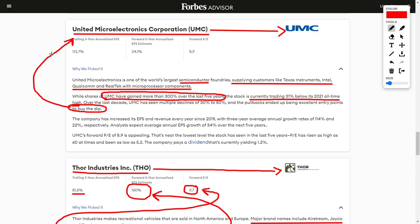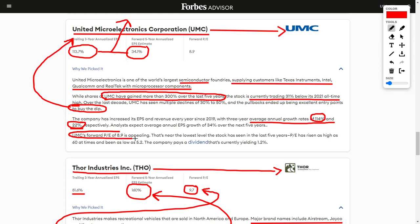Now, you might be thinking, but wait, hasn't UMC seen multiple declines in the past? Well, yes, they have. But those dips, ultimately, have been excellent entry points to buy the dip and ride the momentum back upwards. And with the company increasing their earnings per share and revenue every year since 2019, with a 3-year average annual growth rate of 114% for their EPS and 22% for their revenues, professionals are expecting even more growth in the future for this overall company.